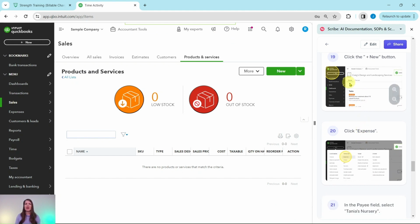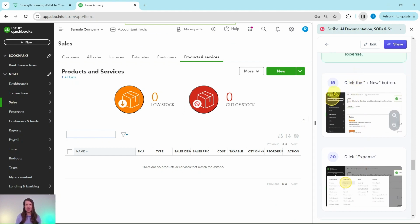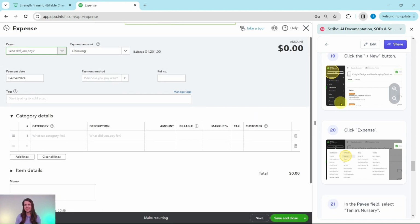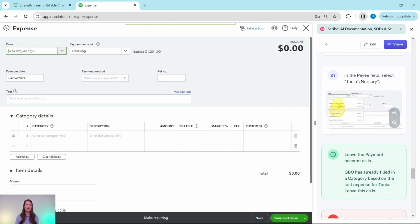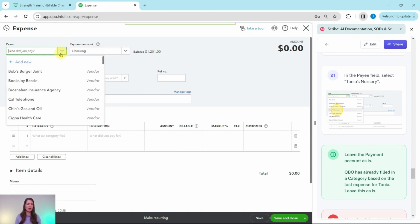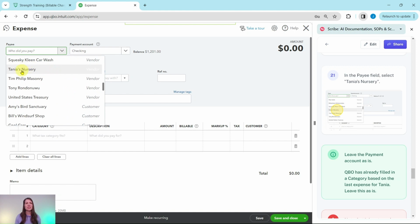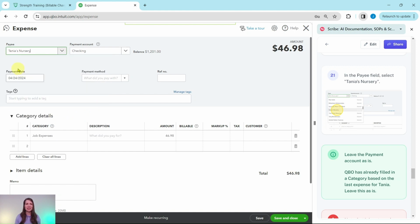So on the top left corner of the screen, we're going to click on the plus new button and then select expense. So the plus new button, click on that, and then under vendors, select expense. Let's go ahead and fill this out for Tanya's nursery. So in the payee field, we're going to select her name. Click on the down arrow. You can either scroll or you can type in her name. Either way is fine. Once you find it, go ahead and click on it.